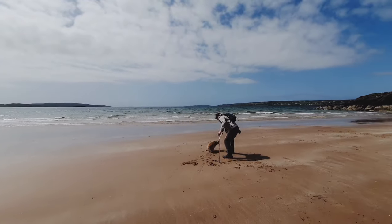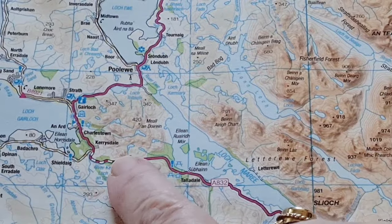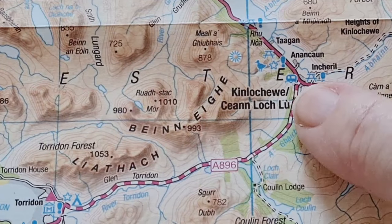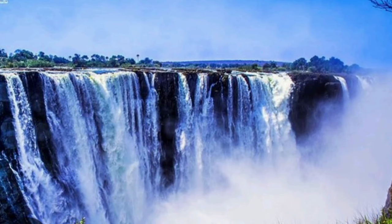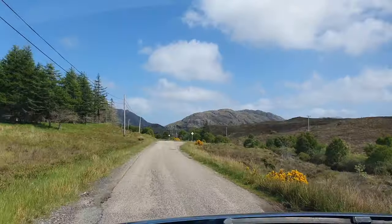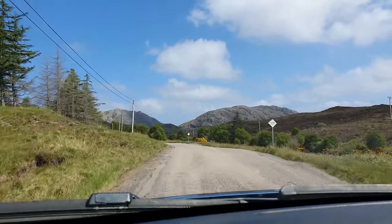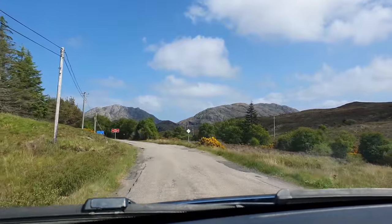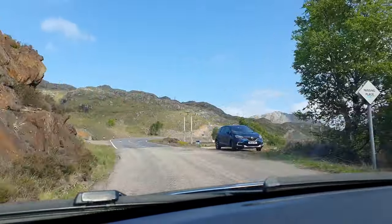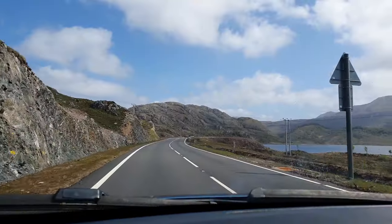Leaving the beach at Gairloch, we set off to head for Glen Torridon, following the A832 along the side of the beautiful Loch Maree and visiting Victoria Falls, no, not those ones, before turning off onto the A896 into Glen Torridon. And this is an A road. It is now. It was like driving on an airport runway.